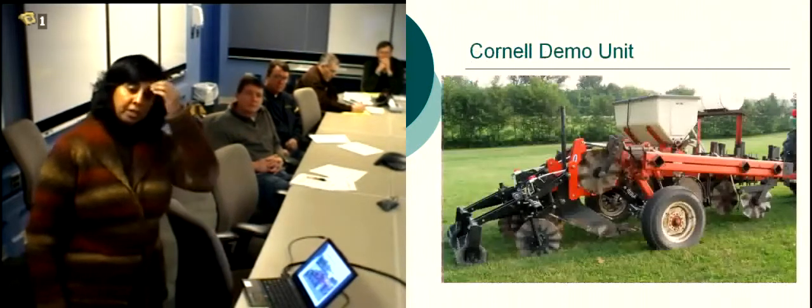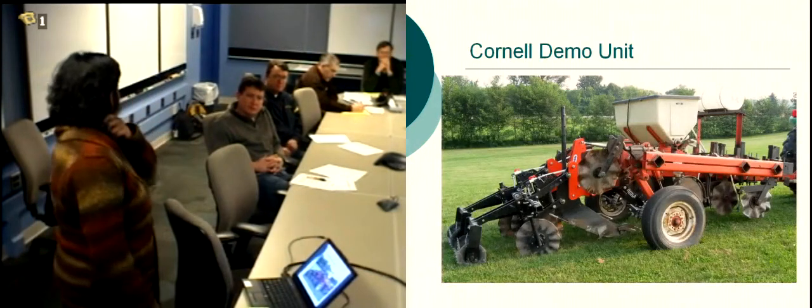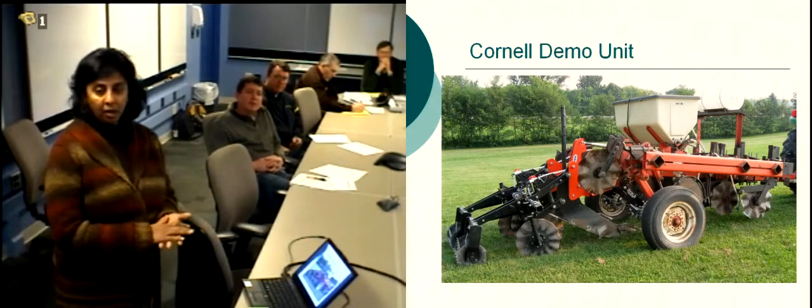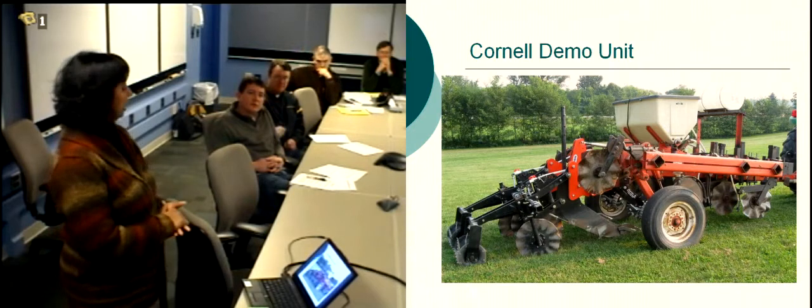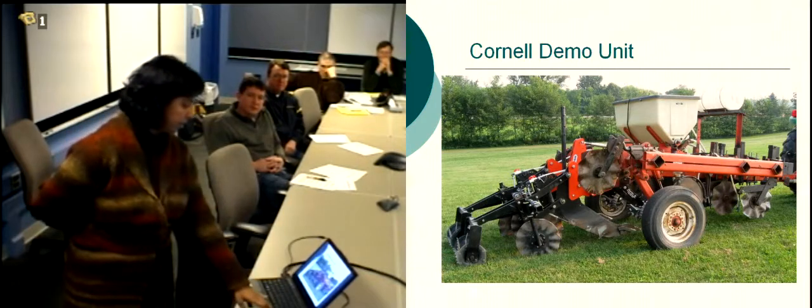So this is just a picture of one of the units. Jim Capron, who's in Western New York, helped us build this unit, and the objective of this trial unit is to allow you to do some deep placement of nitrogen, or if you're using conventional dry fertilizer, you can put this on. It's 2-row only, but it is set up to actually do some fertilizer placement experiments.